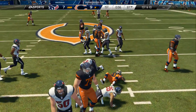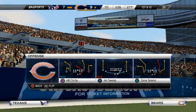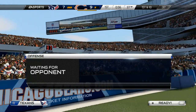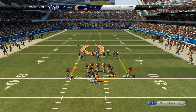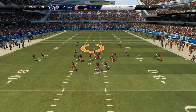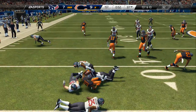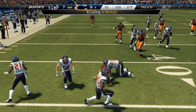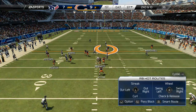And he's going to be tackled right around the 37. Number 14 on the return. First and 10. Pittsburgh's going to take the handoff now, and they tackle him down at the 37-yard line. No gain on the play.